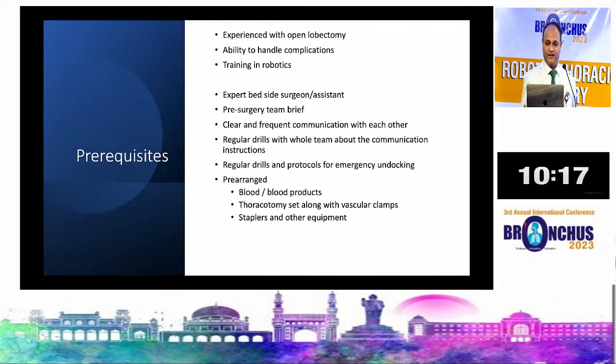The training in robotics is a must. Obviously, you need to know the driving, then only you can drive the car. An expert bedside surgeon, a fully competent surgeon, or an experienced assistant is mandatory. The brief pre-surgery team should be there. The surgeon and the assistant, the main team members, should actually go to the radiology suite and understand the anatomy before starting the procedure.